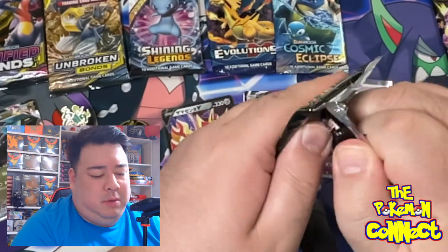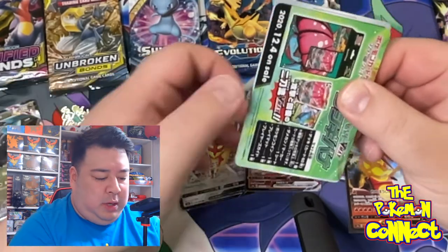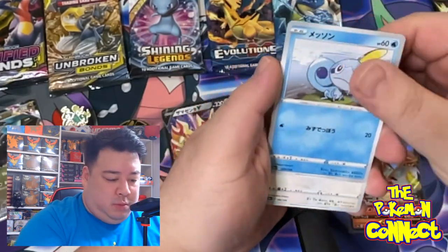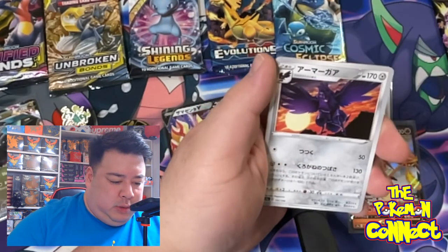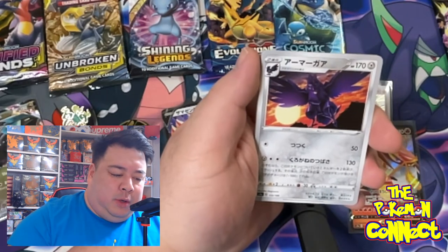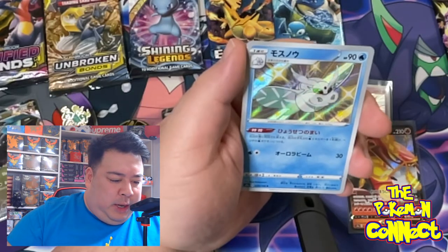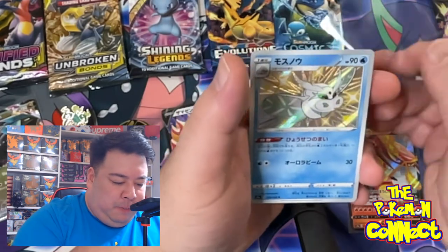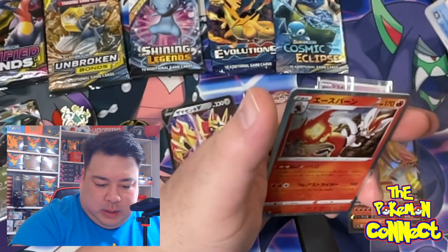Give me that Marnie. Please, I need the Marnie. I need it. I want it. Give me that Marnie. We got a Sobble, a Bill Bunny or something like that, a Rotom, a Corviknight, double color version. I would like to say this is a Frostmoth, the evolved version of a Snom. I might be right, I might be wrong, but we definitely need that. So we'll take that.